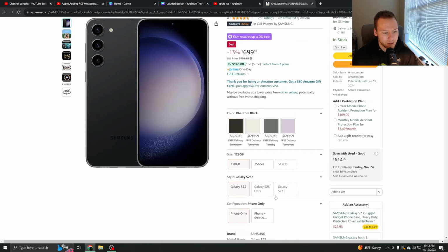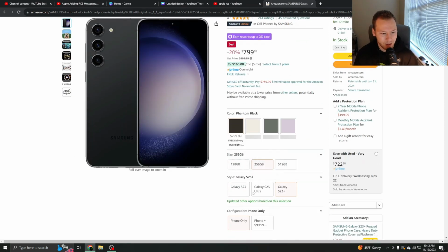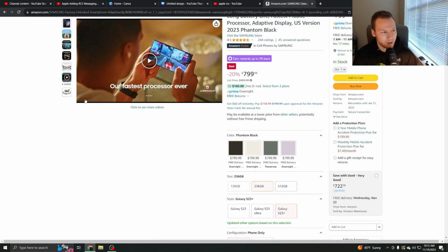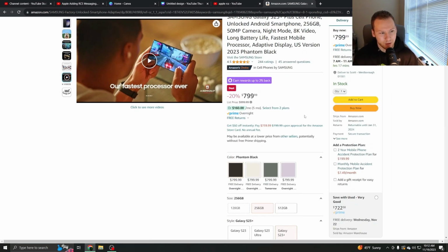But then we also have the Plus model, which is kind of the in between. This is a 6.7-inch display. Basically like the S23, just a little bit bigger battery, same screen resolution, and all that sort of thing. This one's 20% off, so they're knocking $200 off of it. So if you want the biggest discount here, obviously go with the Ultra. That's 25% off the starting price, which is crazy.